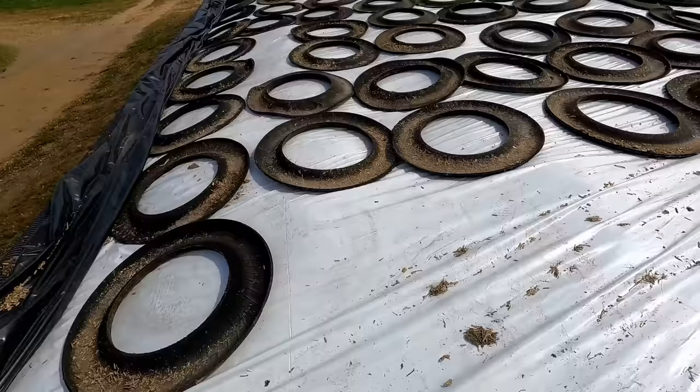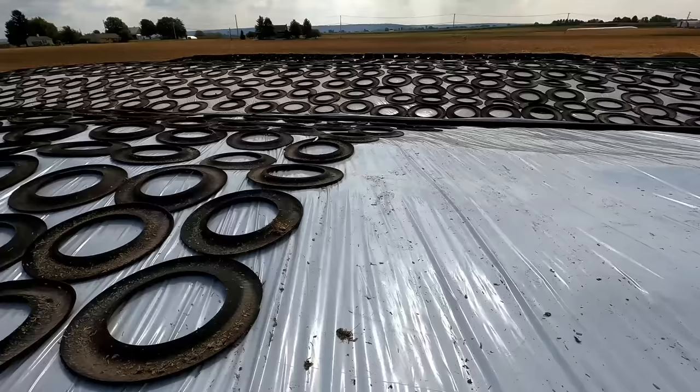So we got a bunch of these truck sidewall tires, which are really nice. They take up a little more square footage. They're not so heavy and we can stack them nice. We're done with those. Now we got to use the half car tires to finish up.